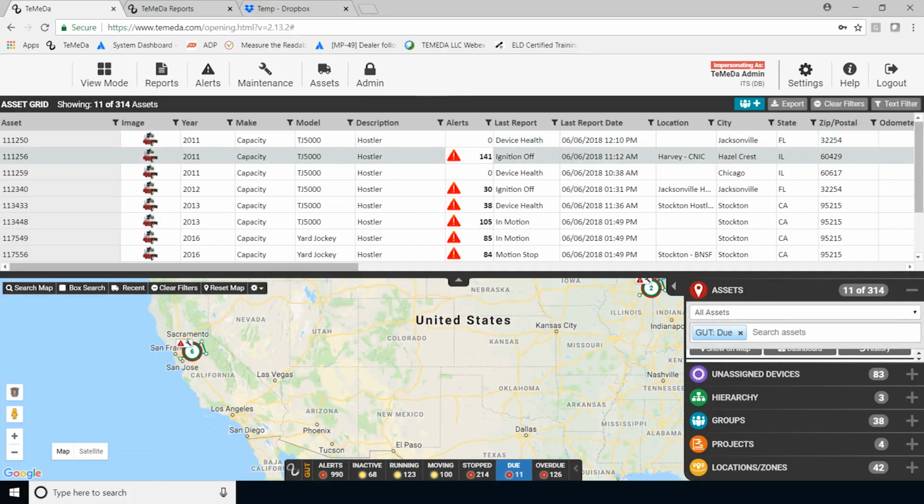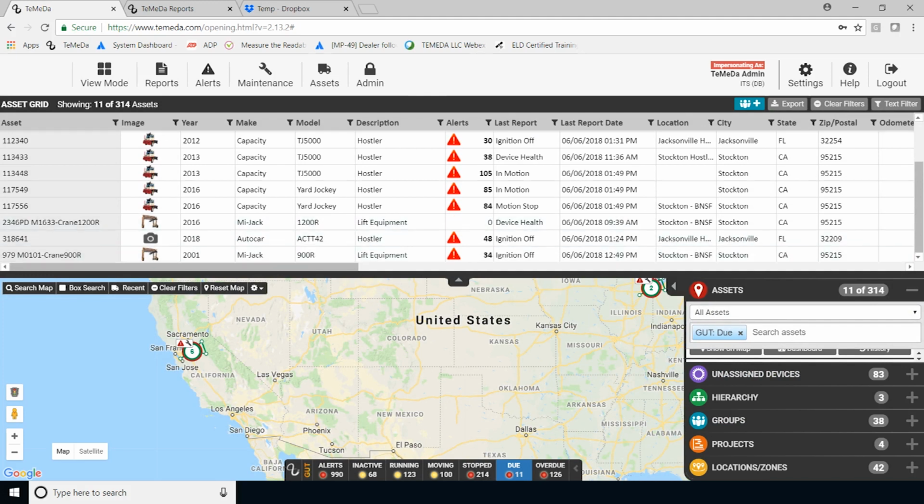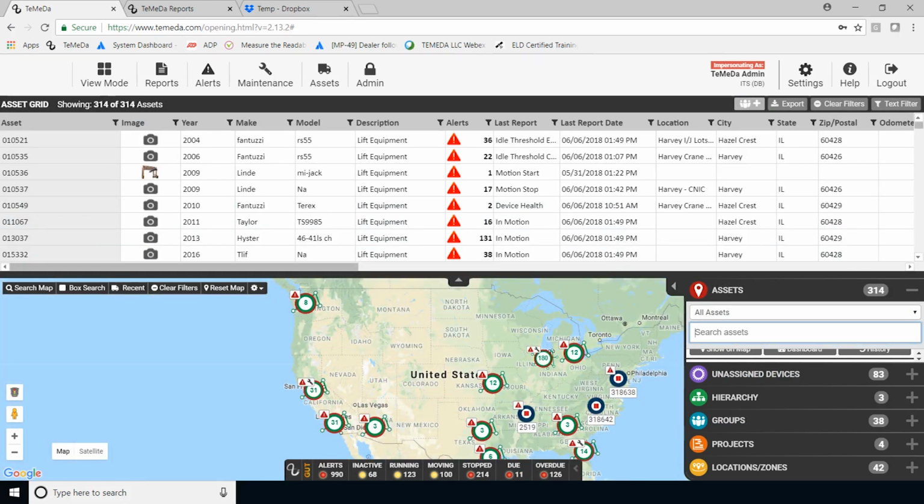The Grid provides the power of spreadsheet software straight into the Temeda app. It allows you to identify, sort, and filter assets by a variety of parameters, making it easier to group assets and export their data into a spreadsheet or directly into your ERP system.